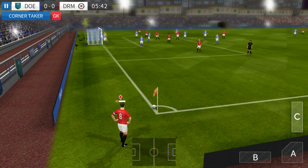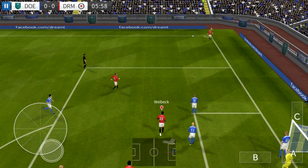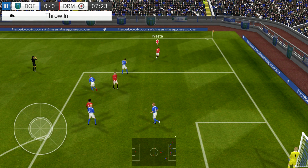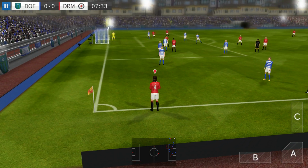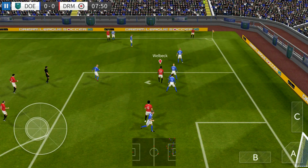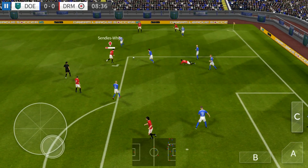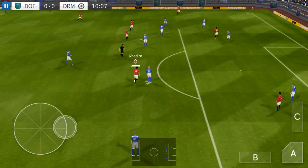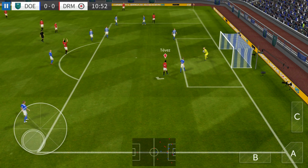They're waiting in the box, hoping for a good delivery. Welbeck shoots. Nighttime setting, absolutely perfect for football. Let's hope the weather holds out. Off his head! The keeper collects that one.